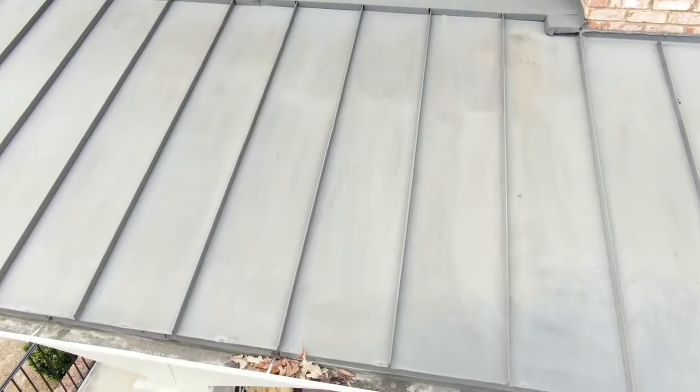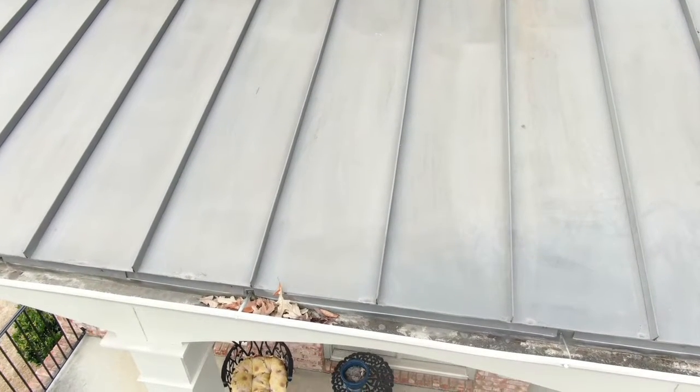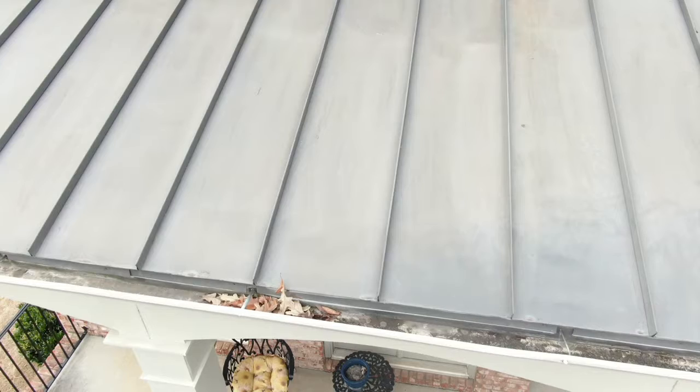And this faces the south right here, so this would have been damaged for sure. As I zoom in on this thing, I'm not really seeing dents in that metal. I know that is annoying to listen to. I really apologize about that.